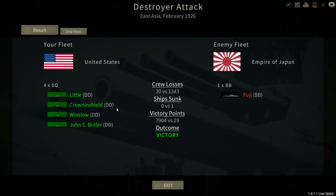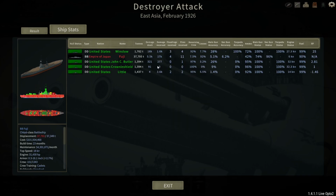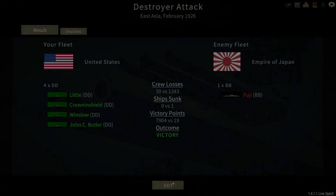Little had me worried there for a minute, but in the end, absolutely no chance for the Japanese battleship. Winslow has taken her out with a full torpedo spread, and that is that.